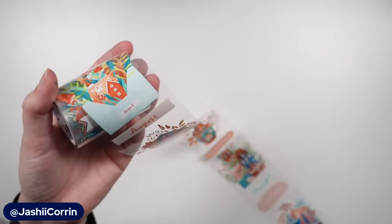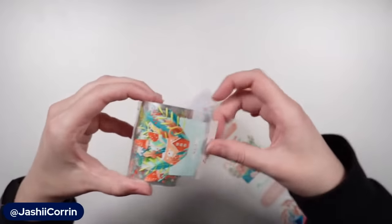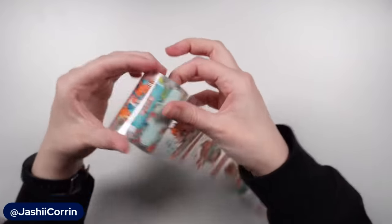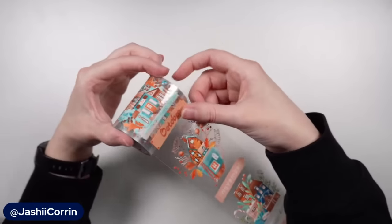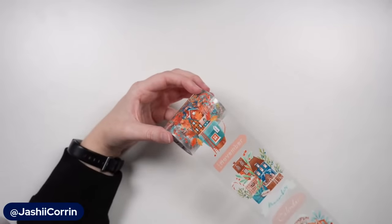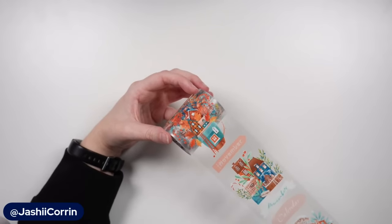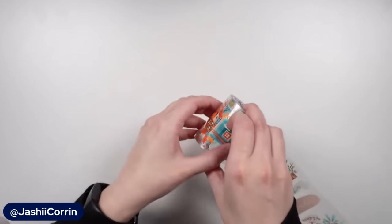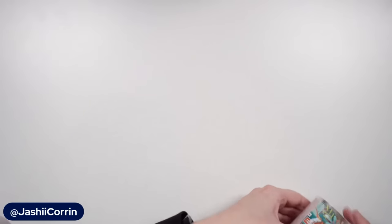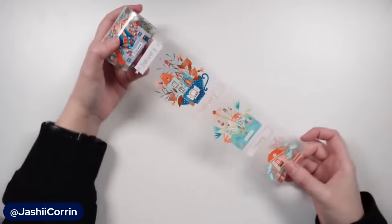It'd be so cute. You just put them in the corner as decoration, and you can have your little labels that have the months and stuff, and then you can just write out your mini calendars. So cute. But, yeah, we'll see. I think that I might have to cut some of these up and give them to some people.